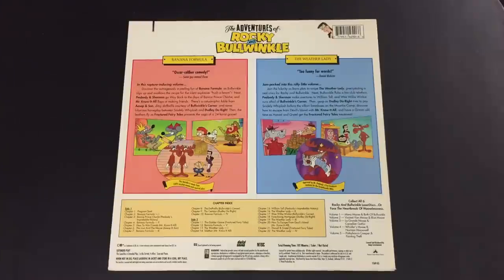These do have PCM mono, and I'm excited to see what these look like, because you never know with animation. Later releases can change stuff, especially color, or do a bit too aggressive of cleanup work in picture and sound.